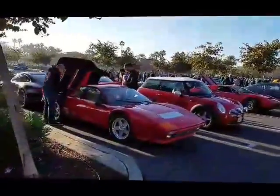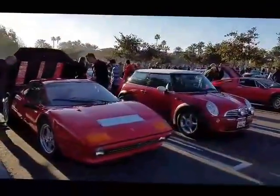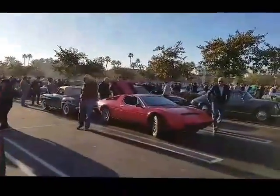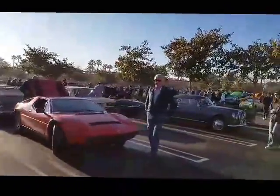This place is just jamming on a Saturday morning, and I was told it's light. There are a lot of gaps, a lot of spaces. When it gets warmer out, there will be a lot more folks showing up down here.